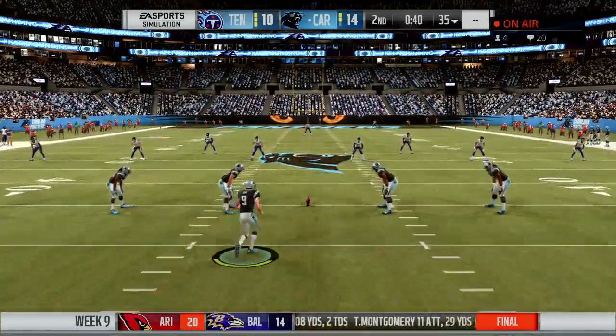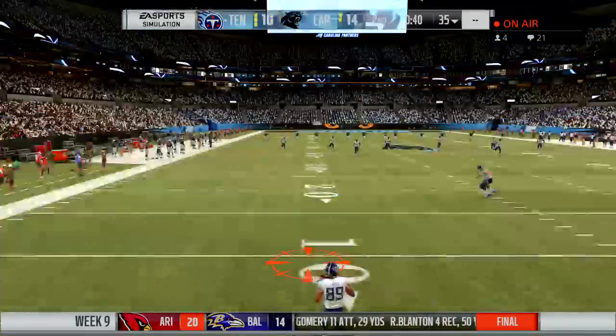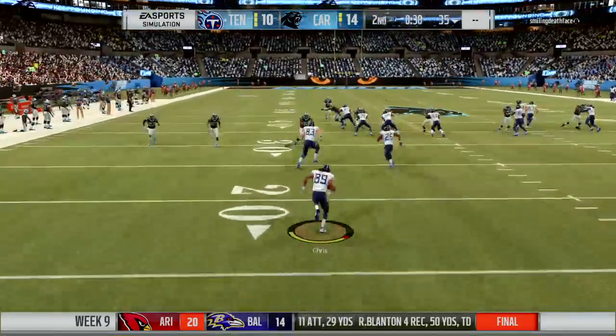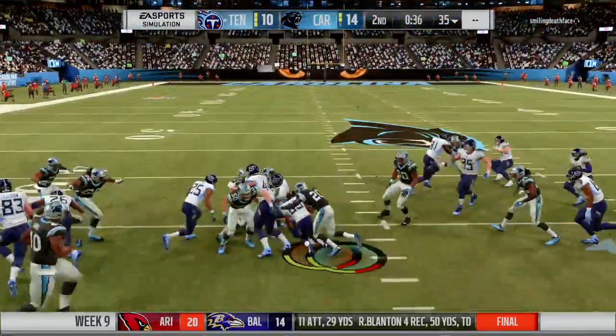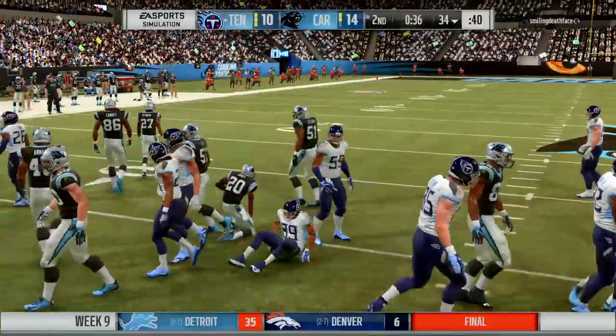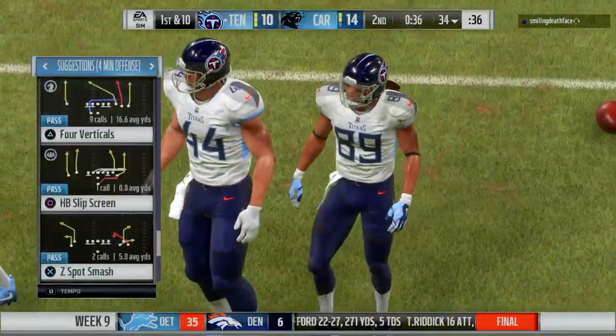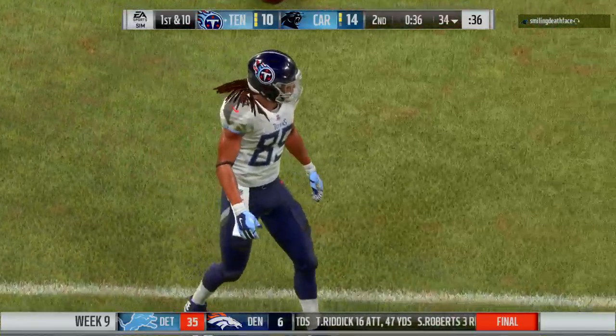Gano out to kick this one away. This is fielded at the chalk of the 10. And a nice job there as he gets this one up just shy of the 35-yard line at the 34. And here comes Tennessee as they get set to take the field.